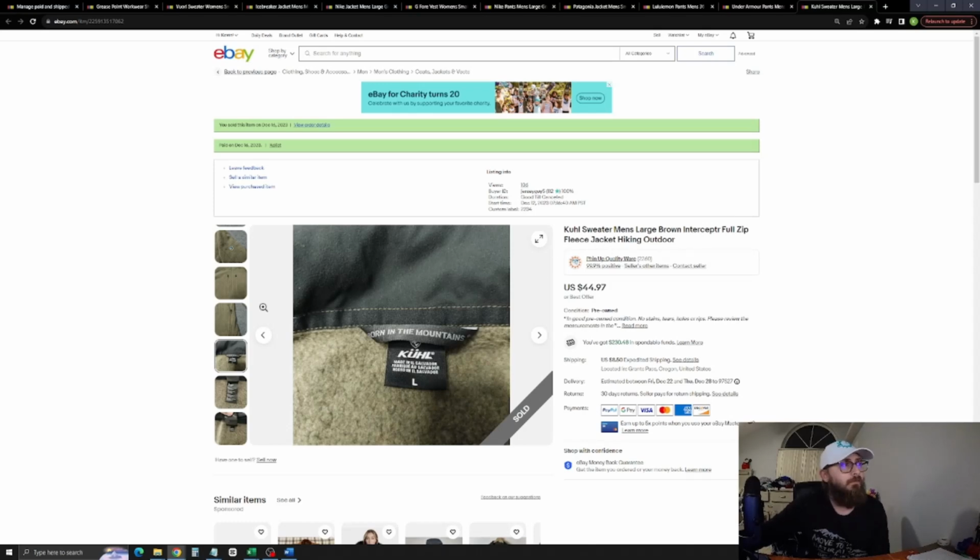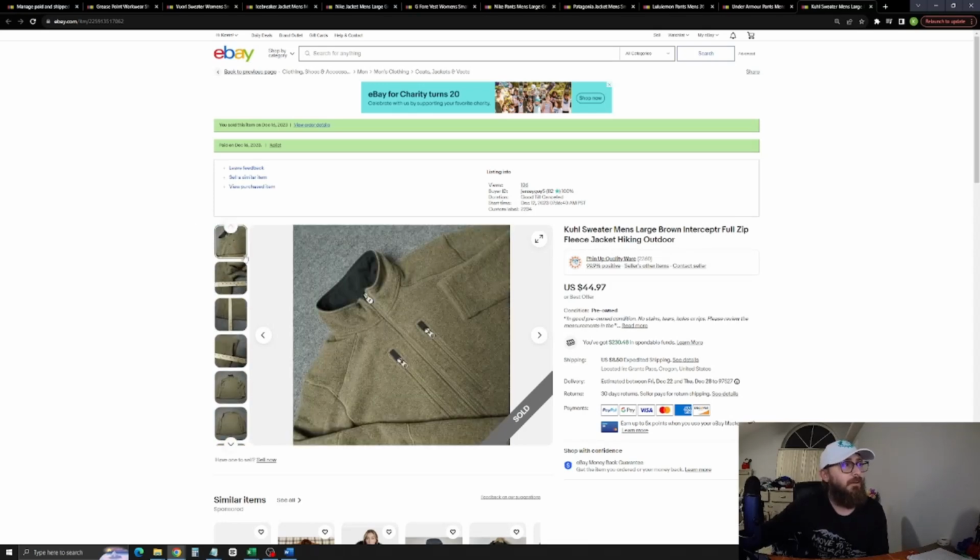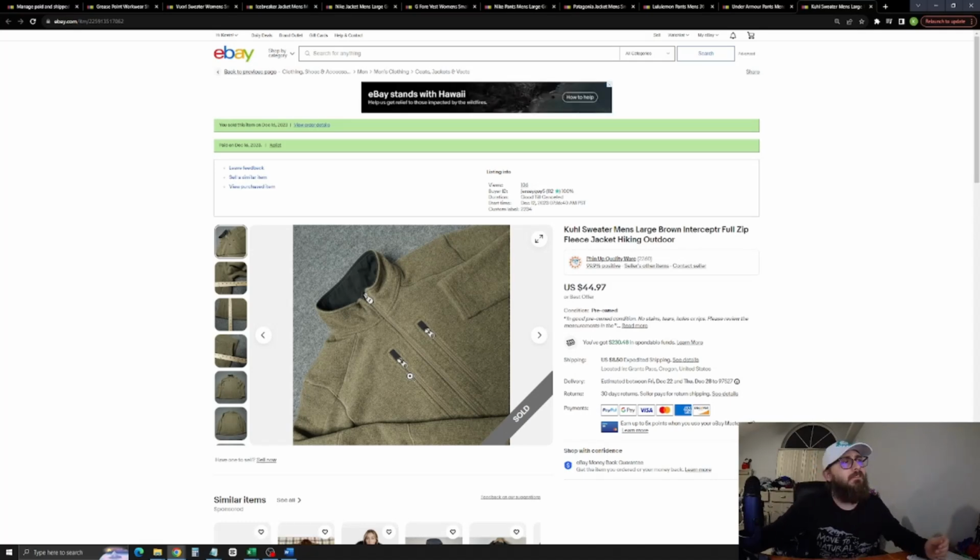It sold. I think I sold this within a couple days. It was in fabulous condition. I didn't pay a whole lot. But cool, you're going to want to look for their pants, jackets. They have base layers that are actually really good. Their regular button-up shirts don't do as well as they used to.